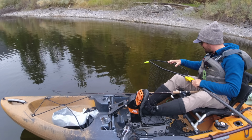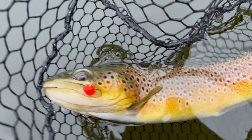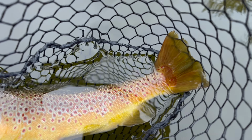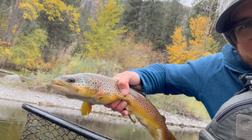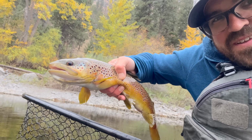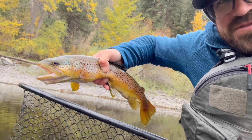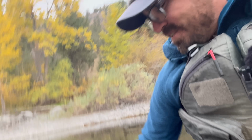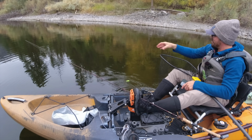This is a stunning, stunning brown. Look at the colors on that. You can see just that orange roe pattern fly. Truly stunning specimen there. Beautiful buck. Boy, I love big fall browns. They're so beautiful. That blue blush, gold, buttery on the bottom. Just really stunning fish. All right, let's get that big boy going. There he goes. Let's get some more.